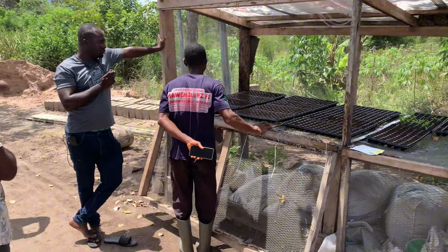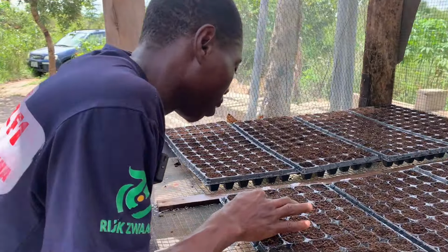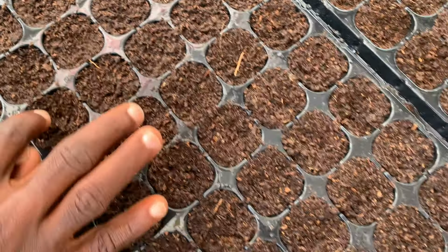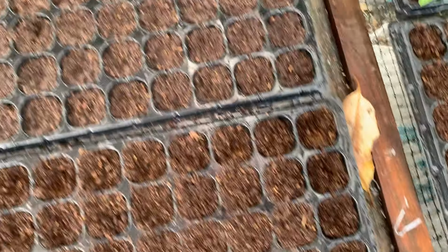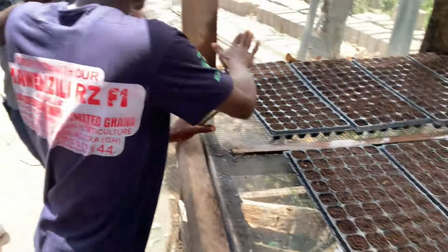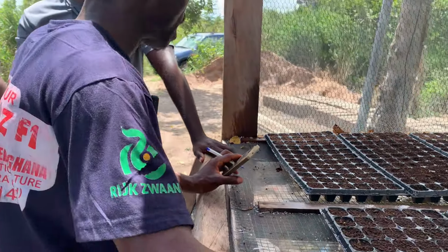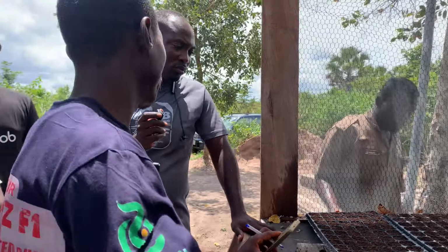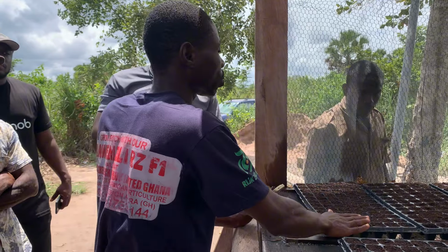So with this, as we've done, we see that some of the seeds are showing. So you put them inside. It's also advisable that after doing it, you use some of the Jiffy to wrap on top. But in a situation where a person is doing it, they may end up applying more and germination will be a problem. But we experts can do it like that, so that those that will be showing will be covered. So that is what we will do.